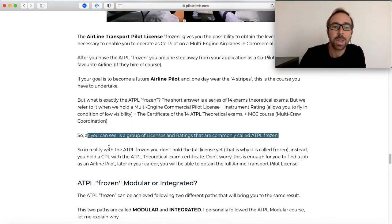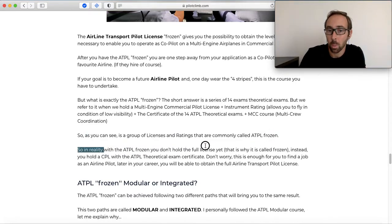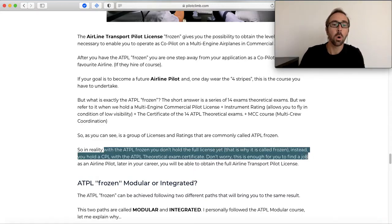So in reality, with the ATPL frozen, you don't hold the full license yet. This is why it's called frozen. Instead, you hold a CPL with an ATPL theoretical exam certificate, okay? And this is enough to apply for a job in an airline.